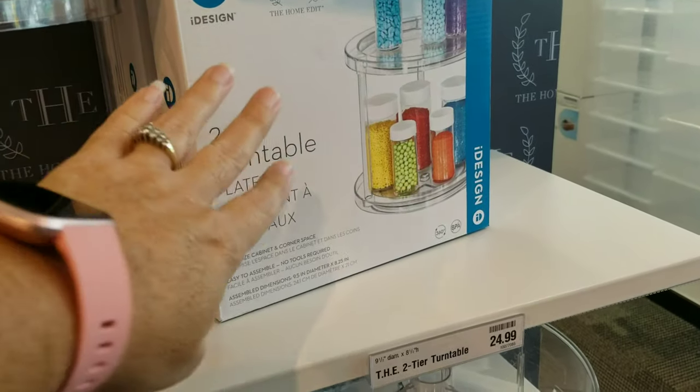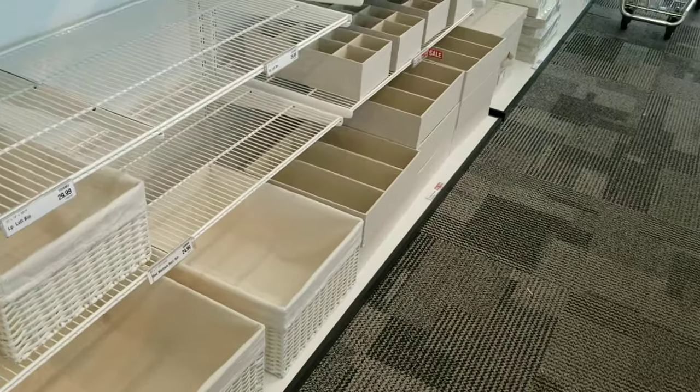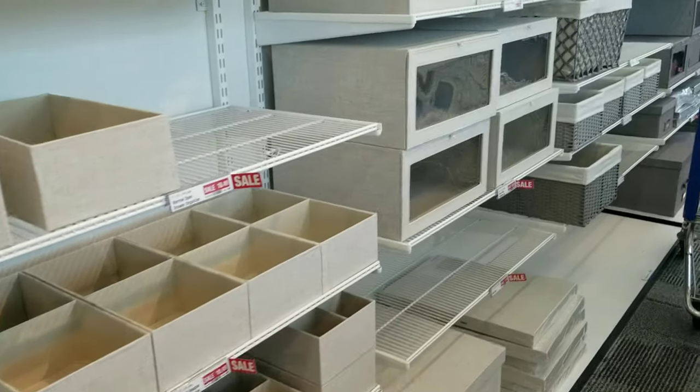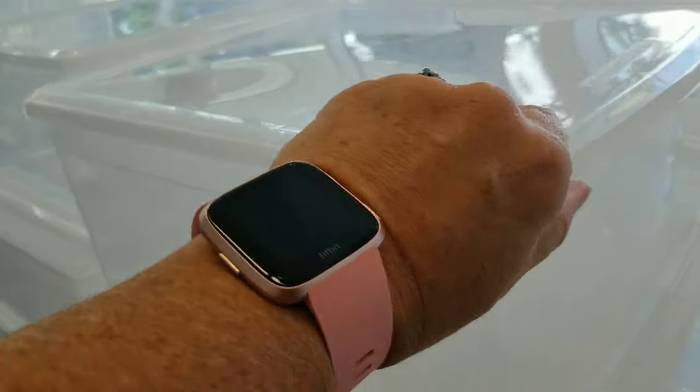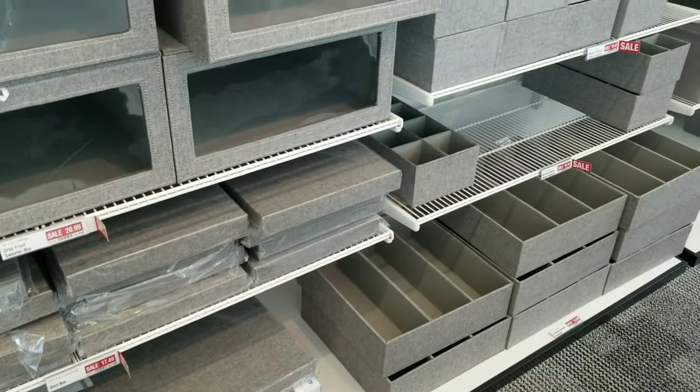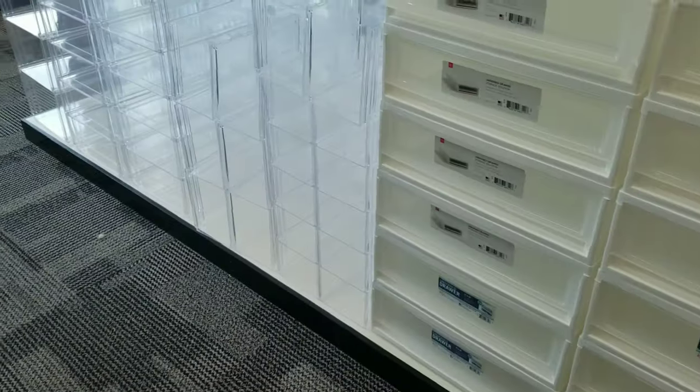So let's get started. When I came to the store, I went to the right-hand side, and most of this stuff is drawer organizing for your underwear and socks and things like that. These look like buckets for underneath your bed or to store in your closet, and then they also have buckets that you can store your shoes in. I had no idea they had those, but I guess they do.